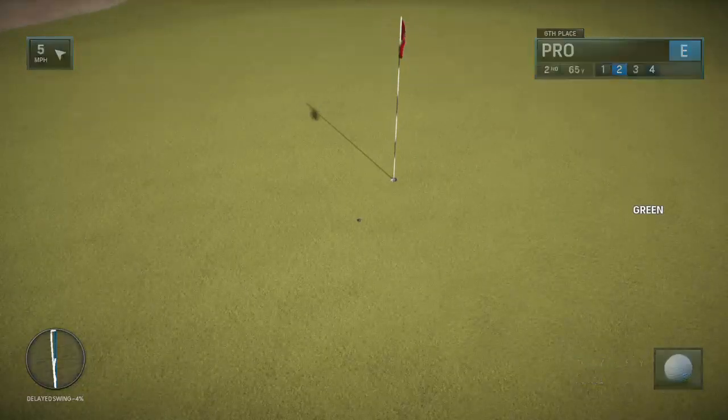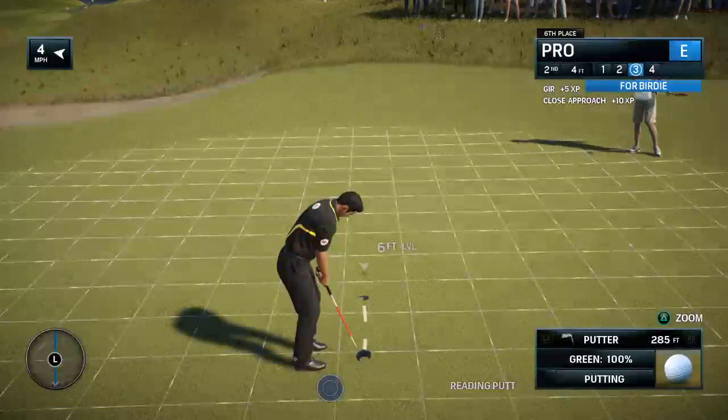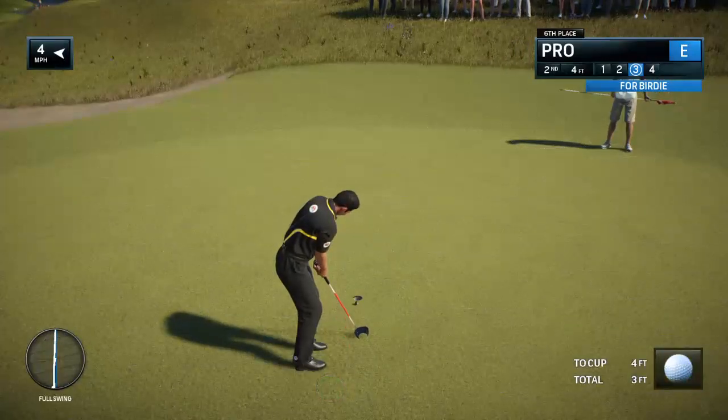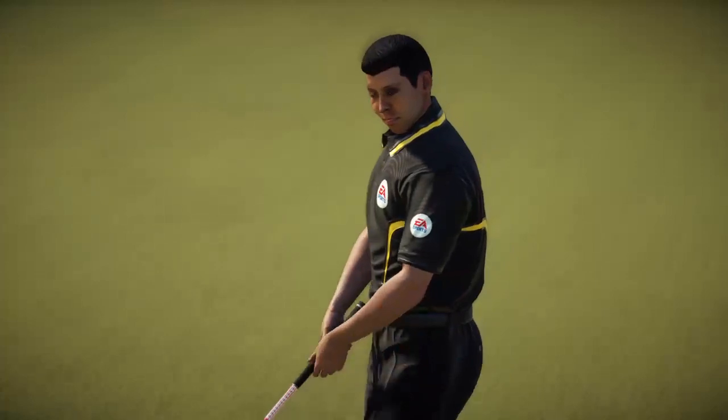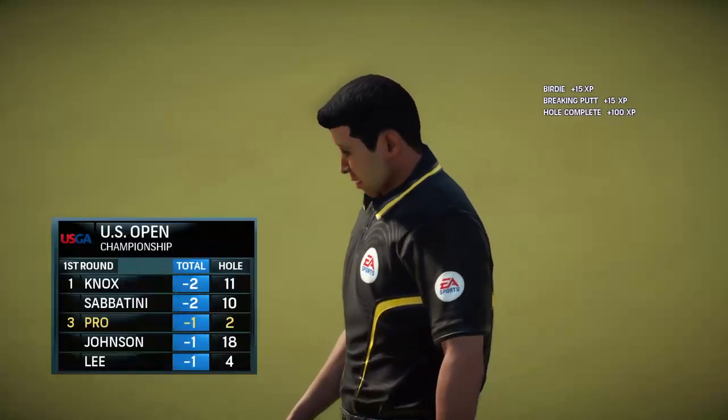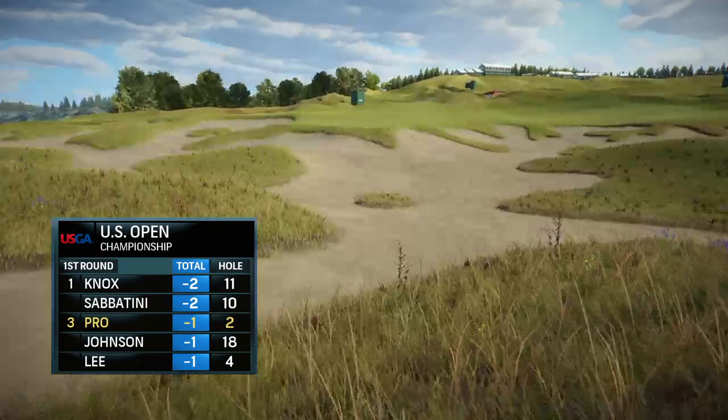Just a superb shot. You're not going to see much better than that all day today. Good birdie right there, moving to third place on the leaderboard.